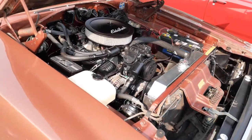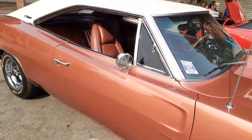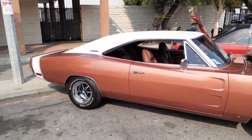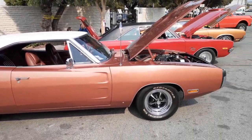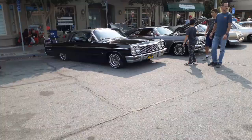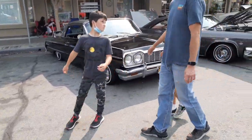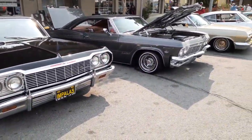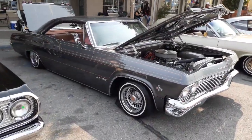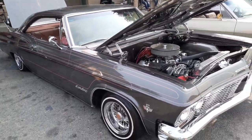This is a Charger. This is the one like Scott had, just not a drop down. The Charger? I see something out. It's like a lime green. Oh, yeah. This is my favorite one, the 65 out of the ones here. 65. That looks really nice.